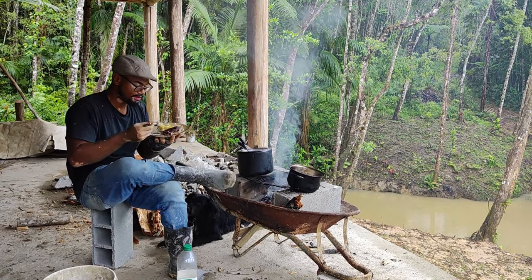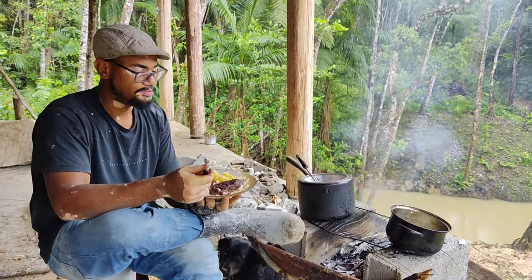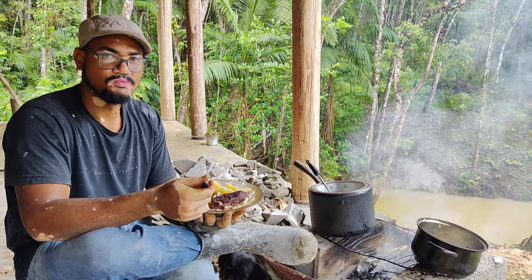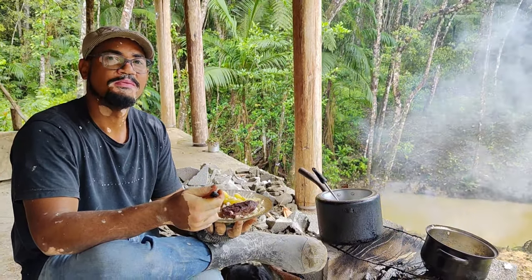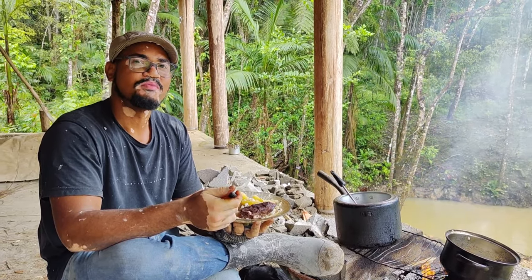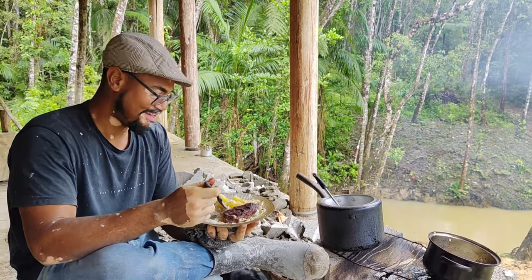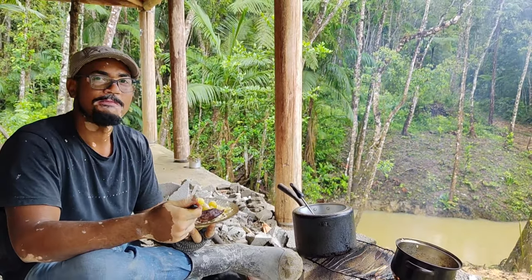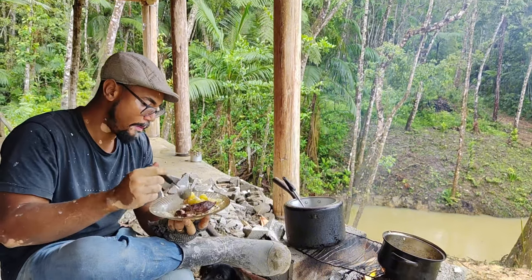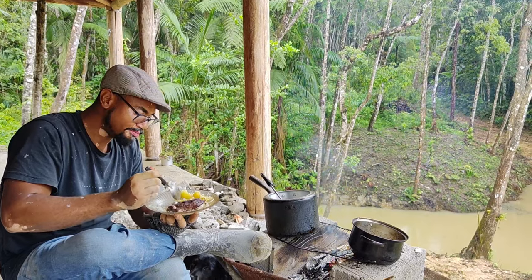We took a small break from work to have lunch. We are eating the same food as we prepared yesterday, I mean, in the last video, because we had some leftovers. And what do you think about the food? It's delicious. It's very good. The manihot from our backyard, the meat, delicious, and also the rice. And this is the simple life we enjoy.